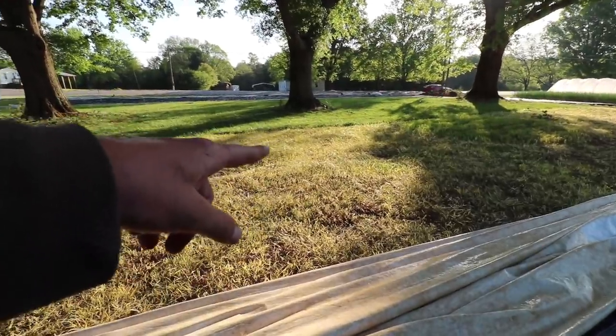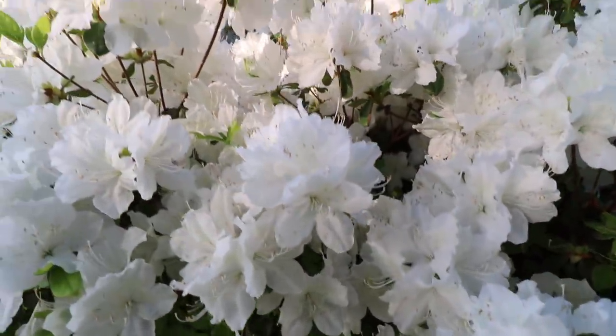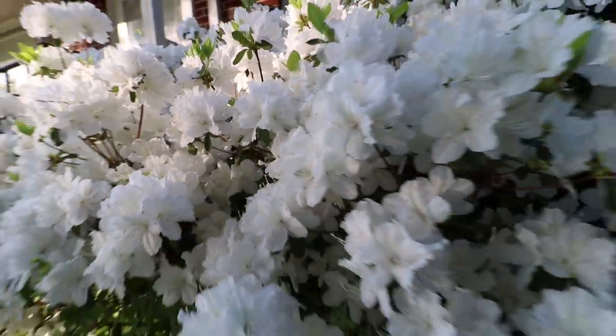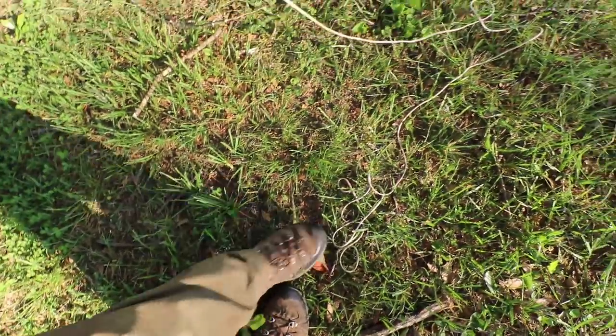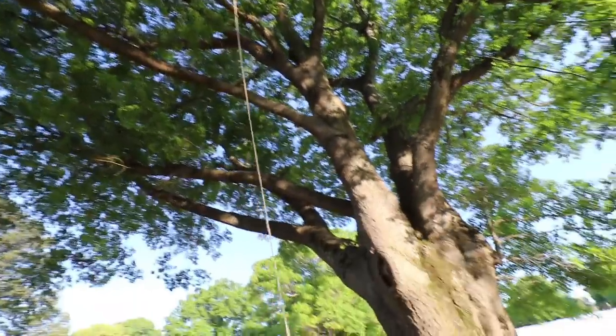You can see the difference in this grass where we tarped it the other week. It's starting to kill it off pretty good. This azalea looks awesome. So to set your rope in the tree, you throw this bag with this line up into the canopy, and then there's different climbing methods, but that's how you get it up there.